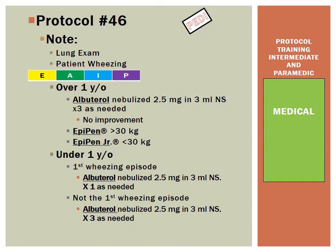Now, if that patient is under 1 year old, and this is the first wheezing episode, all provider levels will administer albuterol nebulized 2.5 milligrams in 3 mLs of normal saline times 1 as needed. If this is not the first wheezing episode, albuterol nebulized at 2.5 milligrams in 3 mLs normal saline times 3 as needed.